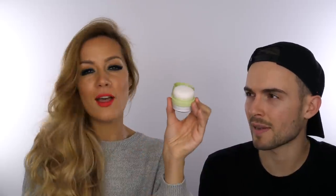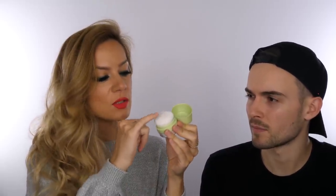What's that for again? Setting powder. Oh, so you put it in your bag. Look, it's so cute. It's proper old school. Really soft. And stops it shifting, yeah? Yep. Stops it shifting. Tiny mirror on it. I know all the makeup stuff.